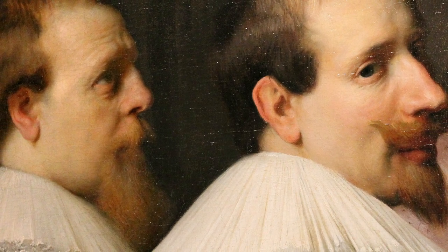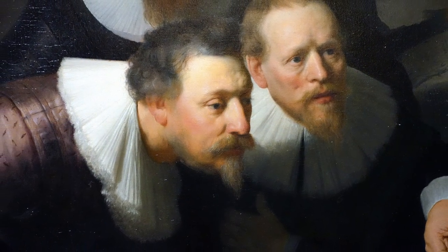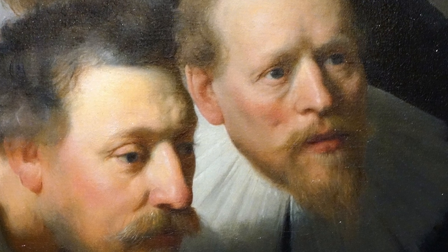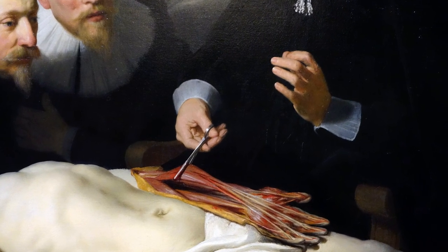And so each man in this painting had to pay a certain amount to appear in this portrait. Just to be able to appear in the portrait was already a sign of prestige. In fact, if you were closer, you had to pay more. If you were a little further away, you had to pay less. And each man has these unique facial expressions that are meant to show fascination and real professional drive as they look at Dr. Tulp here with his fingers together, as he's digging into the forearm of this cadaver.